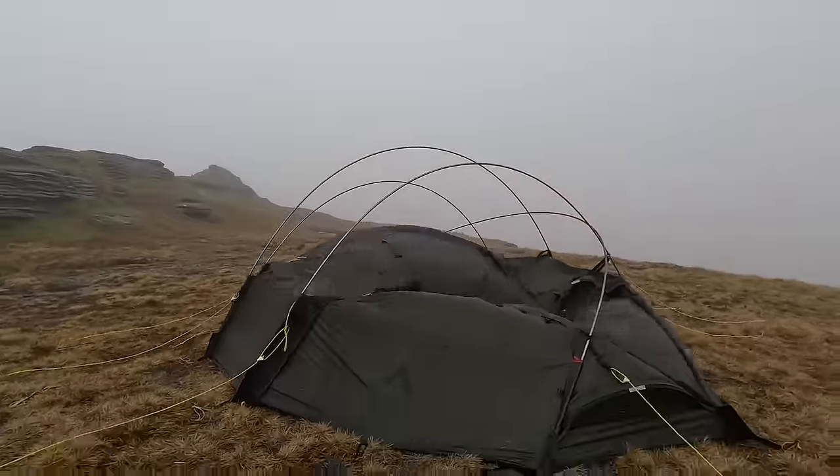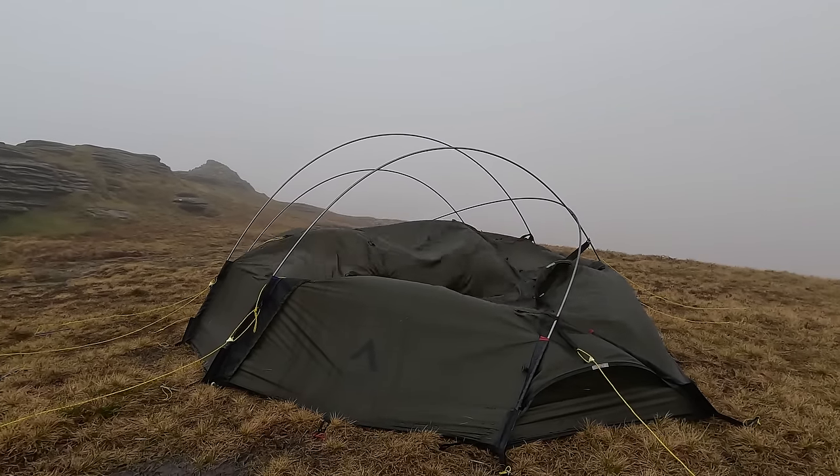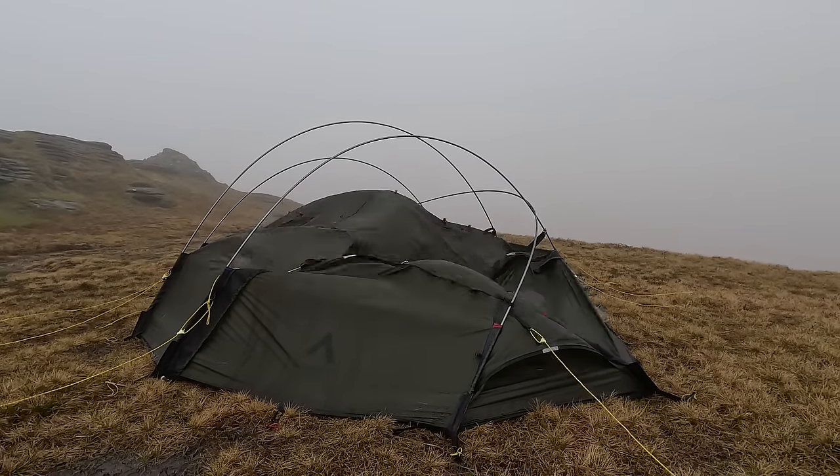So now with those guy lines unwrapped from the poles, the tent's dropped a little bit more. And you can see it's quite calm now. So now is a good time to get those poles out, and then we'll get the tent all rolled up.